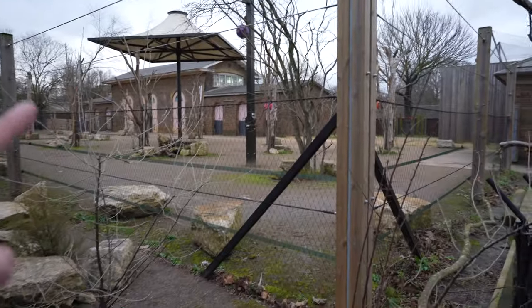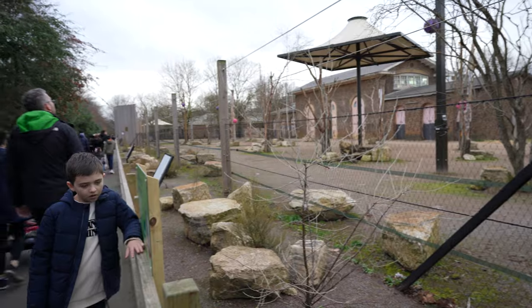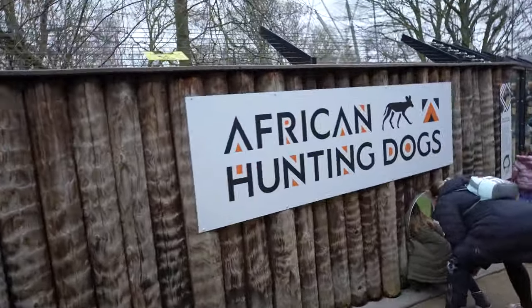So up next is the giraffe enclosure, but by the looks of it, they are inside. So we'll show you them on the other side once we have gone past the other animals. So we're now at the African hunting dogs, and they are being fed.